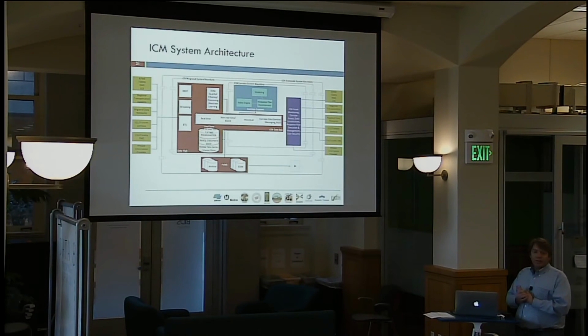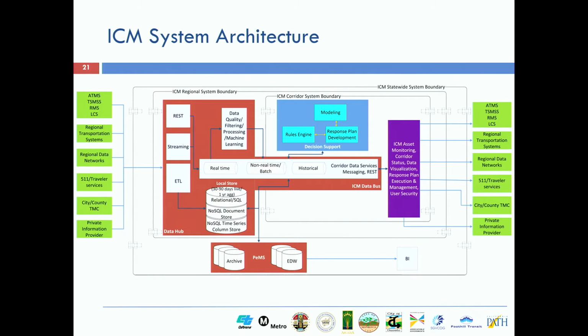This is what we're building, okay? So the green is still all the different entities that are providing us information and are consuming the information we're creating. Okay. The red is what we're calling our data hub. So in there is where we bring in all this different data, depending on how they want to send it to us, different modes of getting that information.